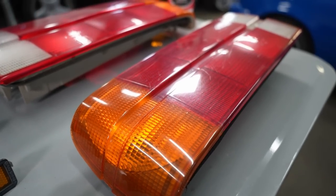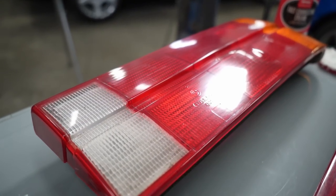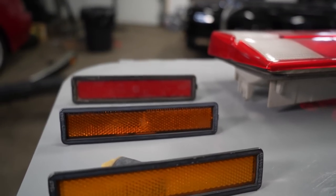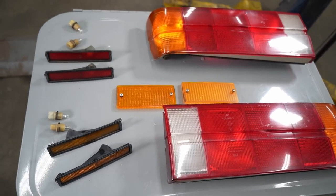Next up, I'm gonna use the fast correcting cream on these taillights, and I think it's gonna bring out such a good shine. I'm gonna go through the same process as I did on the car, and I'm also gonna hit these corner markers as well. This is gonna make such a difference. All the parts are clean now, and I went ahead and grabbed the turn signals while I was here from the front bumper.